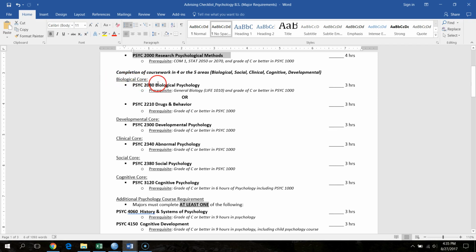So for your biological core, a couple options here. You can take biological psychology, or you can take drugs and behavior. You'll see that the prerequisites for these courses are a little bit different. For biological psychology, you'll need to have a general bio class, Life 1010, and Psych 1000. For drugs and behavior, you just need a C or better in Psych 1000. So either one of these courses will meet your bio core, and you can check one of those off, and that would be that one out of the way.